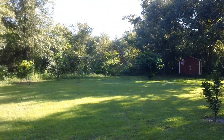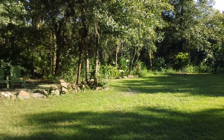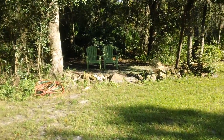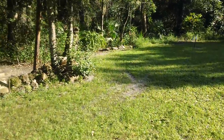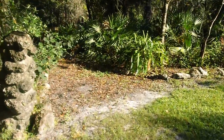And then we've got some fruit-bearing trees, and moving to the left, you'll see another seating area that we're going to put a platform on. That will be a nice seating area to look over the meadow here, or glen, or whatever we're calling it, clearing.